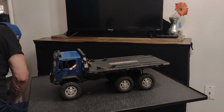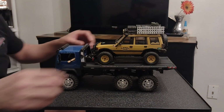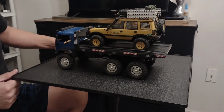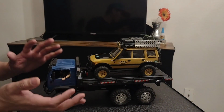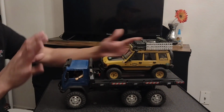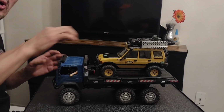Let's grab one of our trophies. Here's our Discovery. You can see here, it's pretty much the perfect size for this guy. You'll have to bring these down, and you can keep these up. Yeah, it's the right size, I think, for the scale of this rig to haul, something that'll look scale when you're out there hauling. Just being 1/24th, it looks a lot better on the back end of this truck than the larger, bulkier 1/18 scale rigs do. So if I want to haul something, I'll probably just try and haul 1/24 scale.